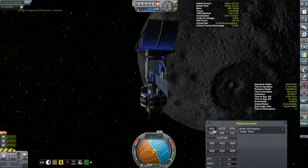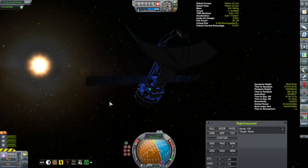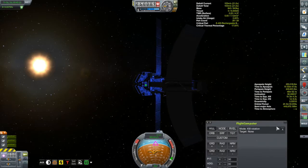Okay, there we go. Circularization complete. As you can see, I've already opened up the resource scanner up there at the top of the satellite, as well as ScanSat's multispectral analyzer, mapping biomes of the moon. We'll leave this thing to do its job.